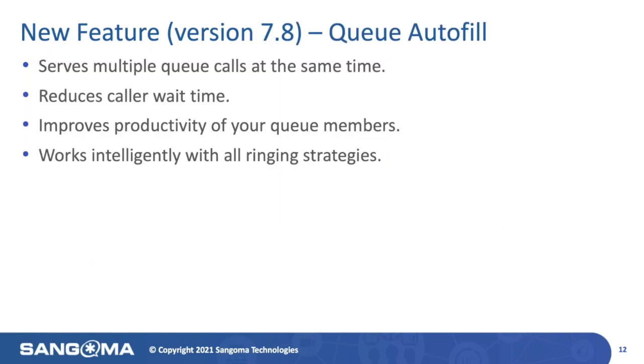In Switchvox version 7.8, we have a brand new feature in the call queues called Queue Autofill. When this feature is enabled, the queue will serve multiple waiting queue calls to available agents at the same time, enabling quicker call handling, minimizing caller wait time, and improving the productivity of your queue members. Queue Autofill works intelligently with all the different ringing strategies that we have. Next, I want to show you a couple of examples to illustrate better what Queue Autofill really does.